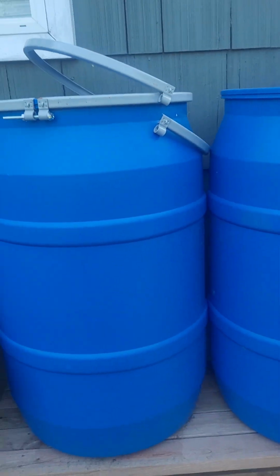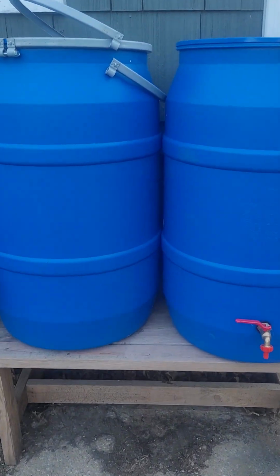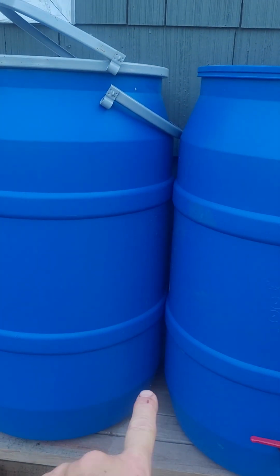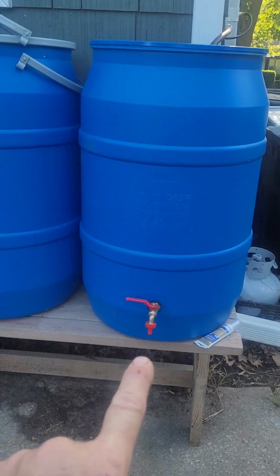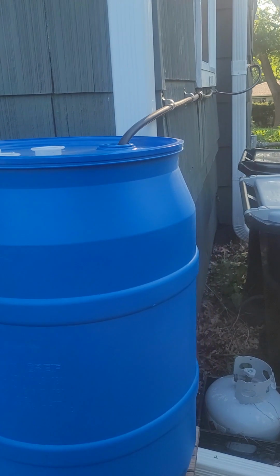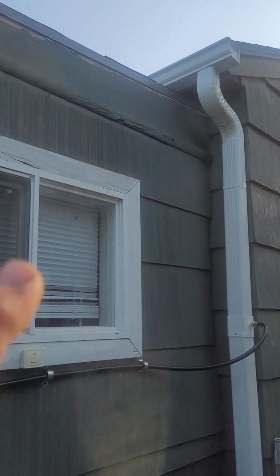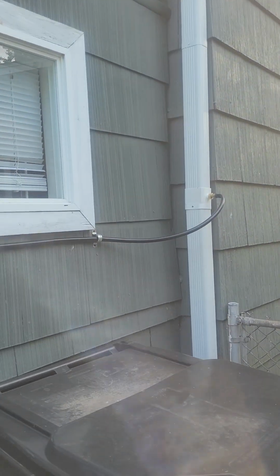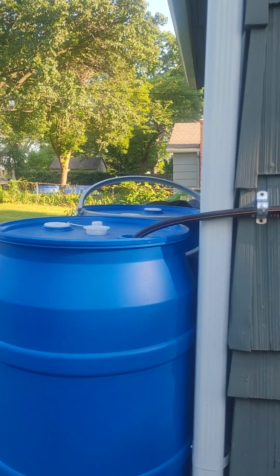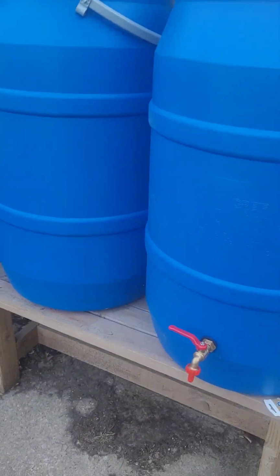Now, this is my rain barrel setup. I'm just setting this up right now. I'm gonna basically connect both of these with a connector down here, so I'll have 2, and then harvest from this one here. But I just set up this system here. This goes down the whole side of my house, this one here. So I'll catch it right here, and it'll go into there, and hopefully I'll have rainwater to use for watering and such.